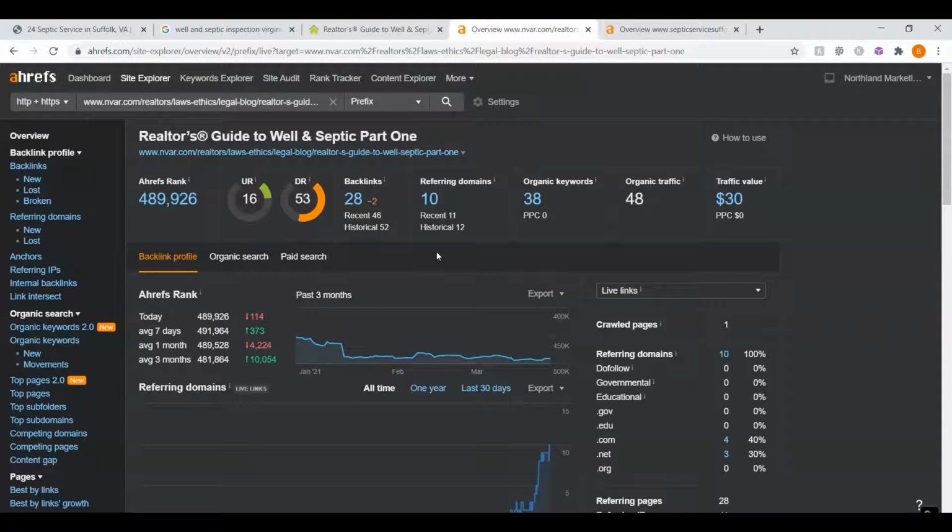The second thing I want to go over is UR and DR ratings. Now, these are really important and they affect where you fall in the results. A UR rating is a trust rating, meaning how much Google trusts your website, whereas a DR rating shows how powerful your website is in the eyes of Google. These are generally raised by backlinks. We can see that they have about 28 backlinks coming from 10 different websites. I know these numbers are a little skewed because it's not their home page, it's just a back page. So we don't actually have to beat 53.